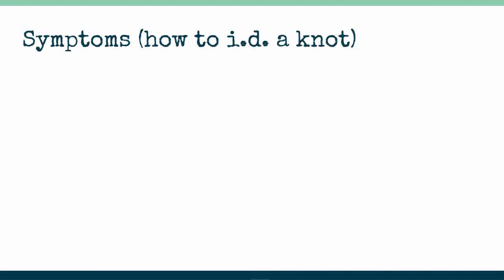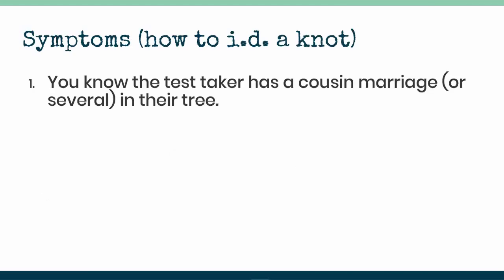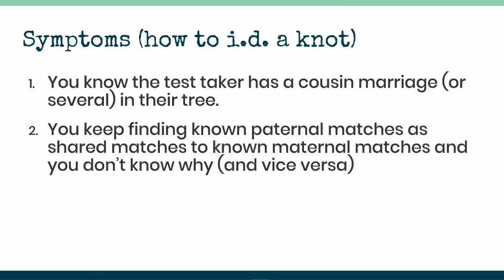So the symptoms, and how to identify that this is the problem you're dealing with, is first that you have cousin marriages, or several cousin marriages, in the test taker's tree. And then also, what I've heard from a lot of Southerners is they're confused because their paternal matches are showing up on known maternal matches and vice versa. So that's a very common situation that will happen.